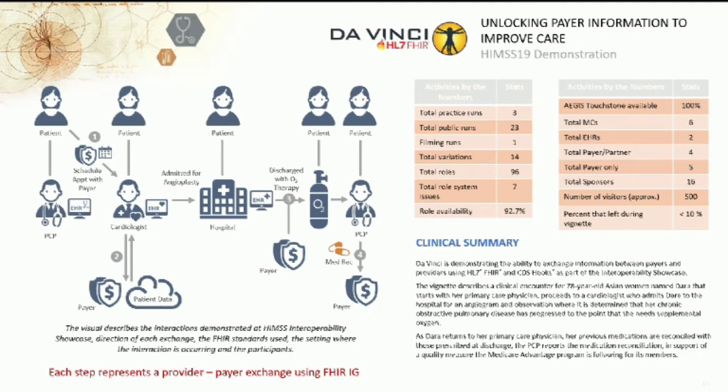So we created a clinical scenario of a lady, Dara, who's 78 years old. She is seen by her primary care provider and is referred to a cardiologist. And one of the challenges that we have if you're a provider is figuring out who's in a patient's network and are they available. And so using the FHIR scheduling API, we were able to show how we could have a payer app, like in a patient portal, identify a provider, look into one of the EHRs for open slots, and then book a patient for that slot and show how it was done. And that was done with the Cerner EHR.